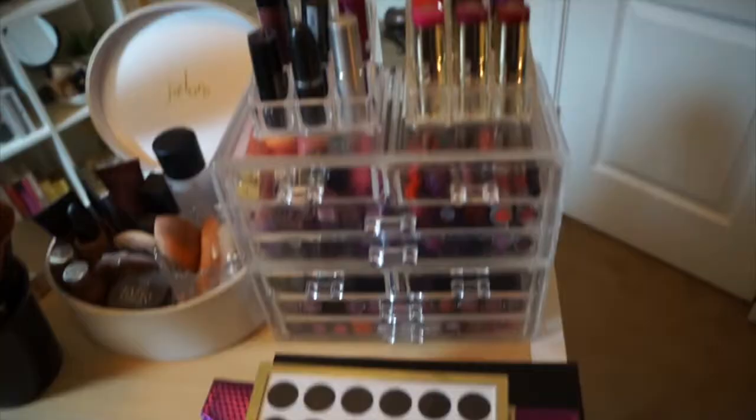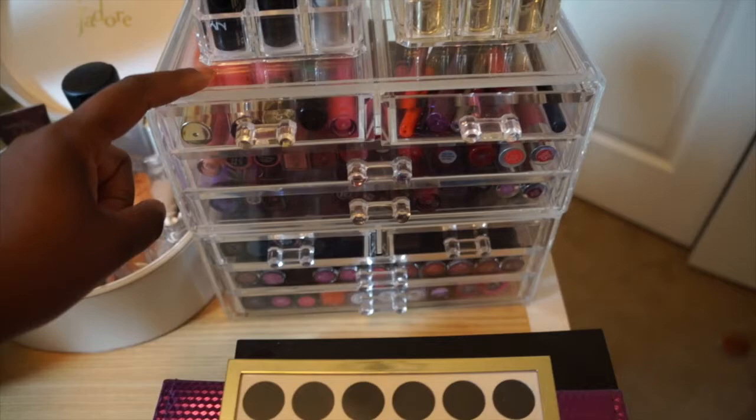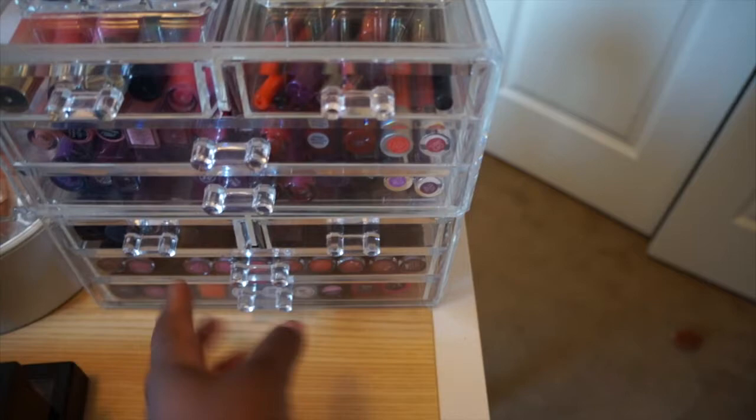So next are these plexi drawers. These are actually from Marshalls. I got these from Marshalls, and in here I hold all of my lip products. So it's two different ones, like a 3 drawer system, and I just have 2 stacked on top of each other. And so I have my lip glosses and lip pencils in the top one, and then the bottom one starts my lipstick products.